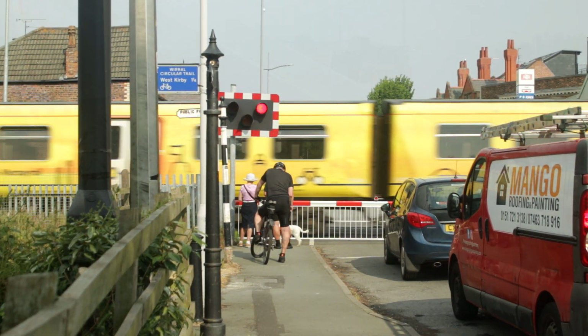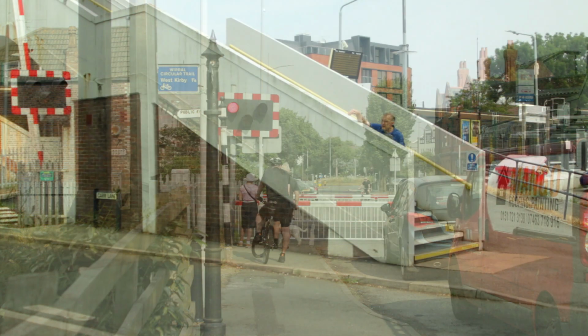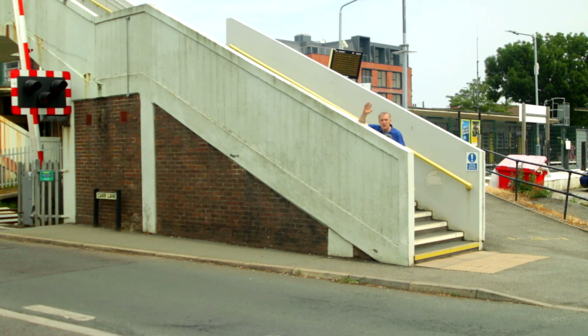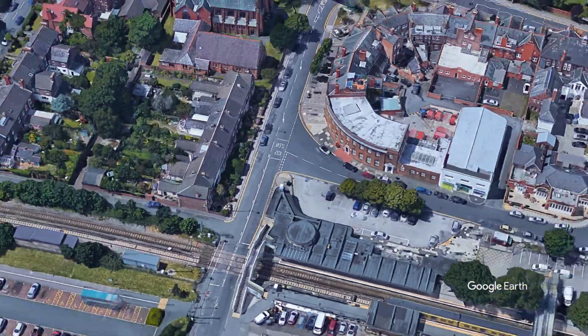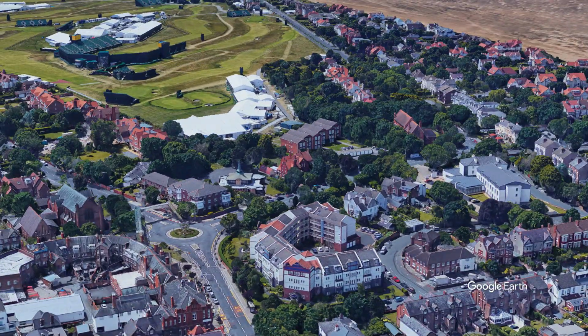Now, West Kirby Station, the next stop along the line, is usually the terminus. That line of track is going to be cut off because the fields we saw before are going to be practice areas and facilities for the Open itself. All trains will terminate here. Cross the bridge, head down to the roundabout, and you're at the corner of the golf course.